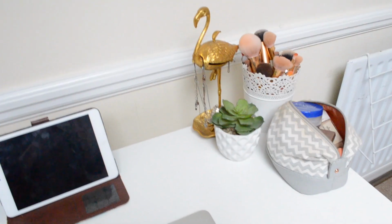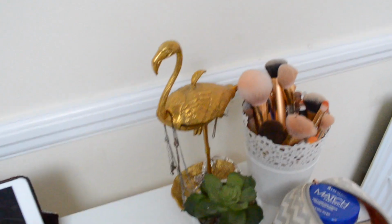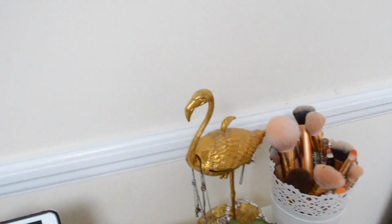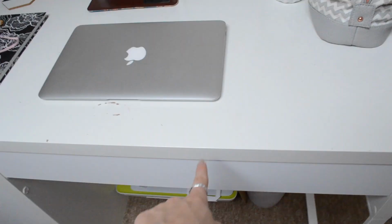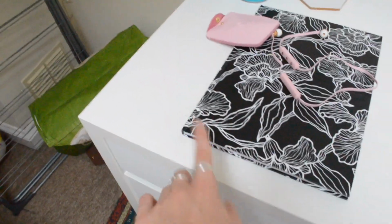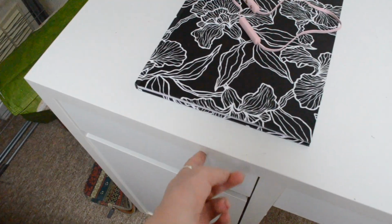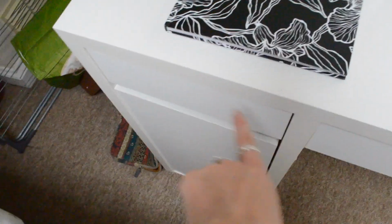Moving on to this side of my desk, and this is the cute side. I just have to keep my Mac on my desk with my iPad because I use my iPad for Spotify all of the time. And then over here I just have my makeup bag, brushes, a fake plant and a flamingo, which actually holds jewellery and earrings and stuff like that, which is really handy. And then in my desk I have this drawer here, which I won't open because it's a mess, but I just keep all my eyeshadow palettes and makeup and things that don't go in this bag in here, which is so handy. This drawer here again is just a mess, but it's got chargers, wires, spare, I don't know, scissors, sellotape, all that kind of stuff. And in here is all my folders and books for uni.